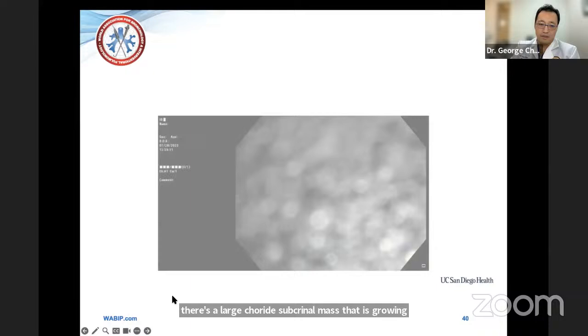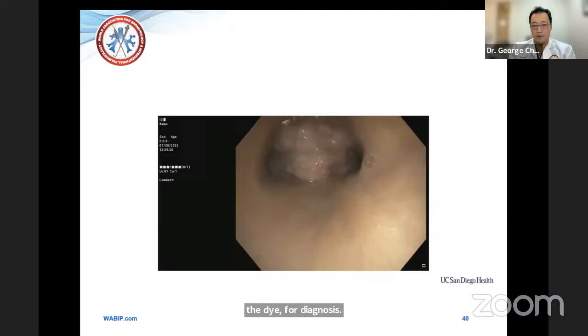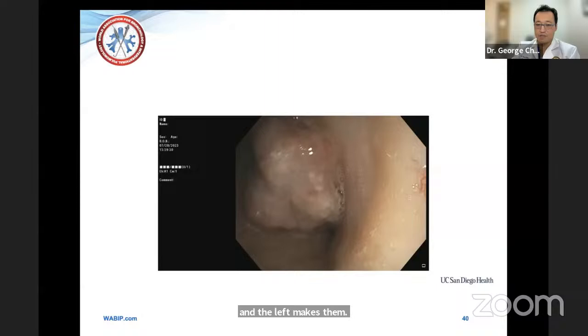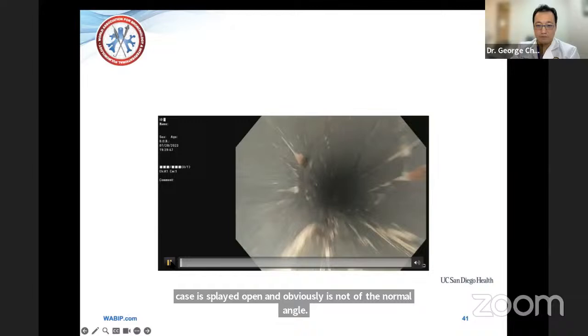This is the actual image of the initial bronchoscopy for diagnosis. And it is a large squamous cell carcinoma that you're going to see situated at the carina, compressing both the right and the left main stem, causing an airway obstruction. The carina in this case is splayed open and obviously is not of the normal anatomical angle.